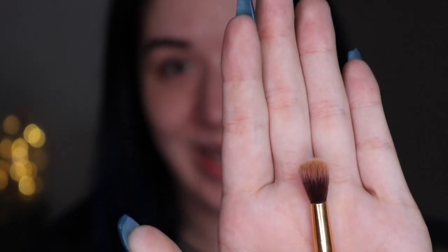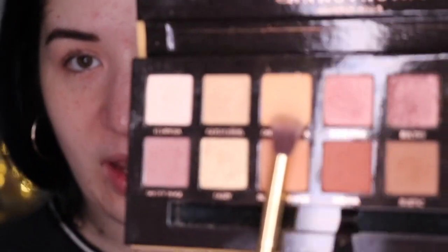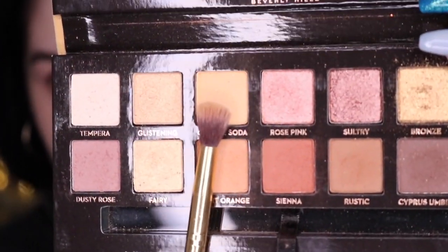We're gonna move on to eye makeup. So I'm gonna use this fluffy brush. It looks like this. It's really just a fluffy brush. I don't even know the brand. It's from Amazon. I got it in a $5 set last year, and it ends up being my favorite blending brush. I'm gonna go in with the shade Orange Soda, which is right over here.